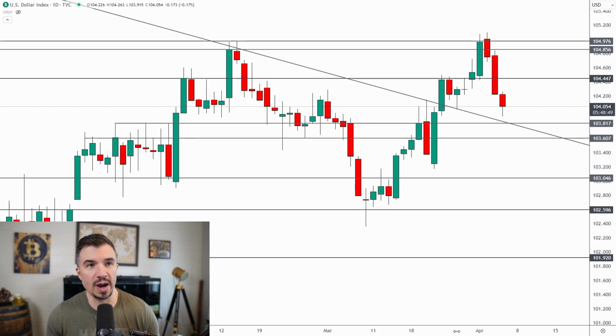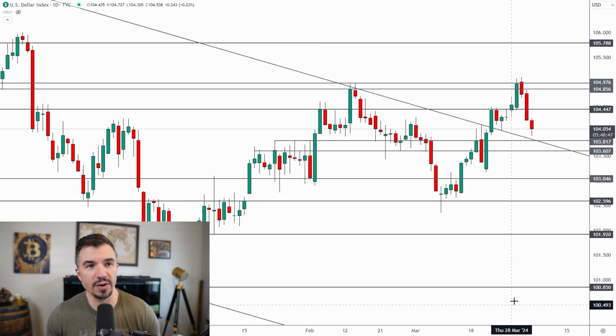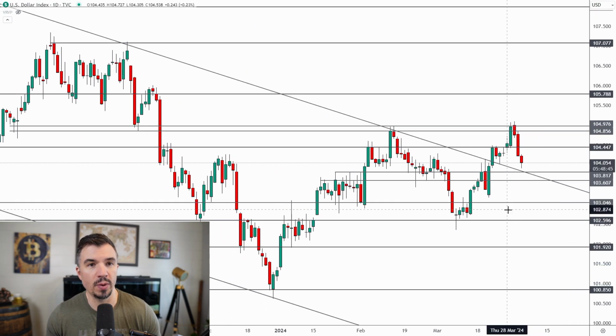So the key for the DXY now is going to be this area between 103.6 and 103.8. So you can see that back here, this was the top of this consolidation. We've got the lows through here, and we've also got 103.8. So the highs back here, the lows, and also these highs right before the breakout. So 103.6 to 103.8 is going to be the must-hold level for dollar bulls on Friday.